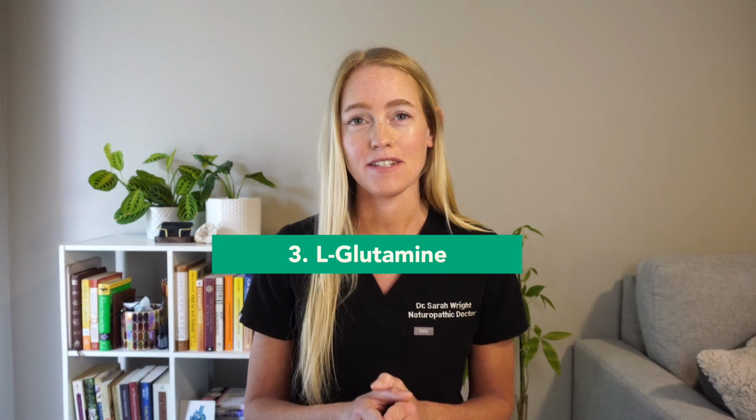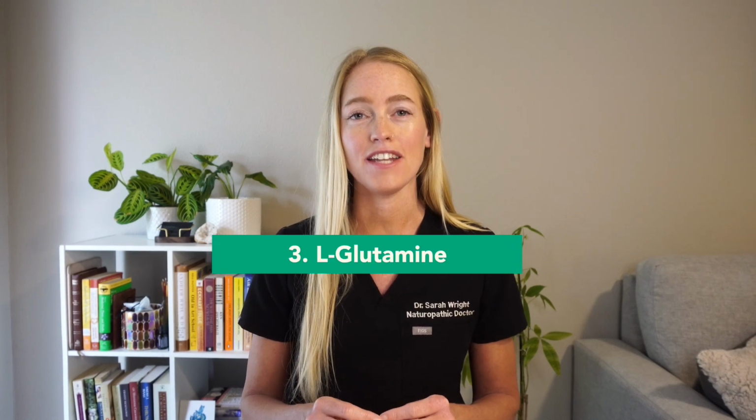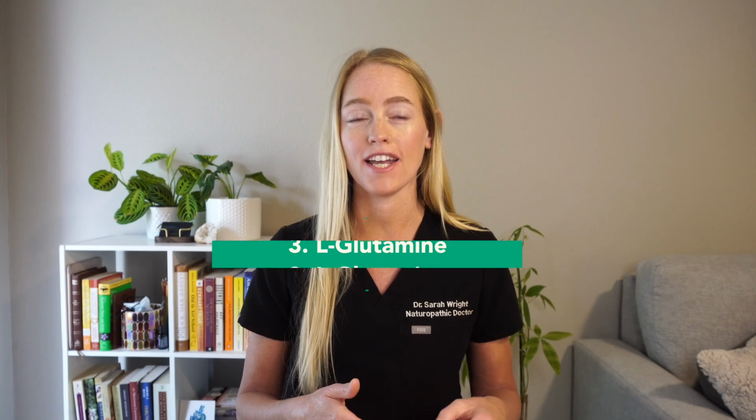Alright, so now that we've talked a little bit about addressing the inflammation that's in your gut, with the omega-3 fatty acids, and then the aid of the digestive enzymes, because if you're not breaking down the food you're eating properly, that is leading to inflammation. That brings me to my next supplement, which is L-glutamine. L-glutamine is an amazing supplement for gut health, and it's going to specifically target healing your gut lining.